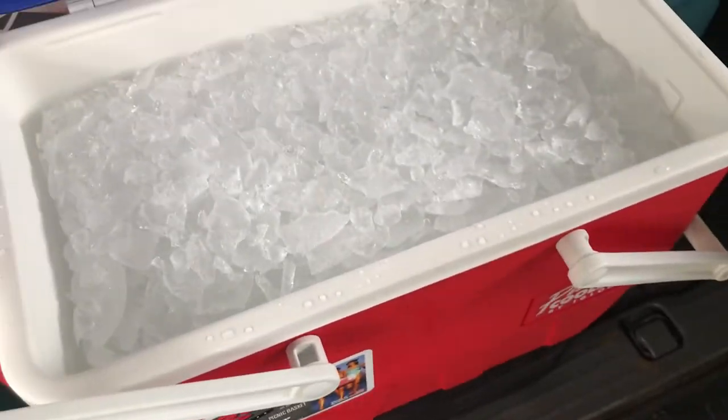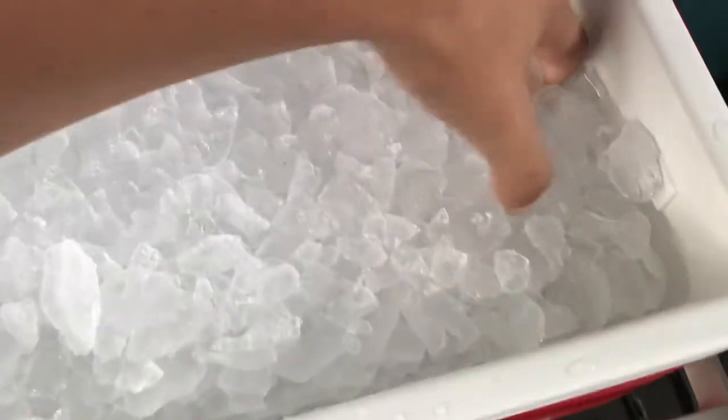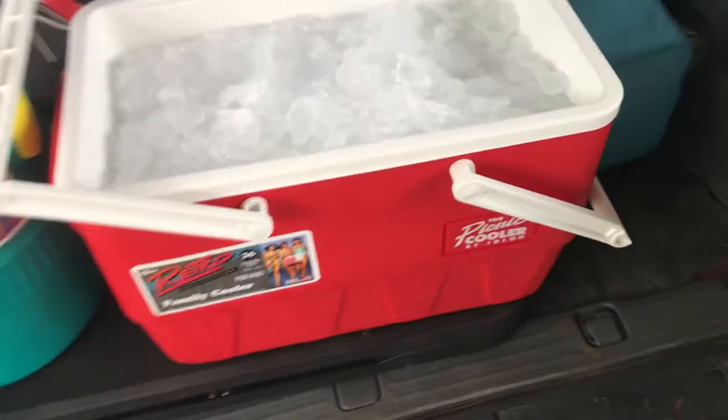And it looks like it's dropped down about an inch, but it's not a bad thing. Looks like everything froze together a little more actually. But yeah, no, I mean, this keeps ice cold. Awesome.